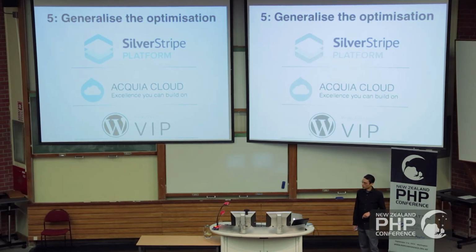So if you've generalized optimization, you have some starter template that you're always using, you're using some kind of platform hosting provider, you're doing something that means that when you make an optimization, all future projects that you work on take advantage of that optimization. That allows you to cheat because you don't have to do the optimization every time. You get it for free.